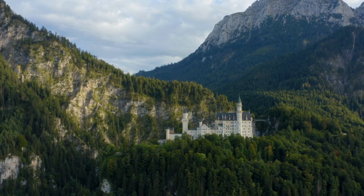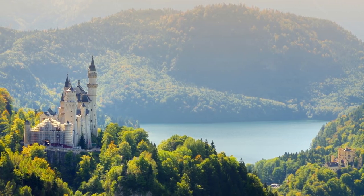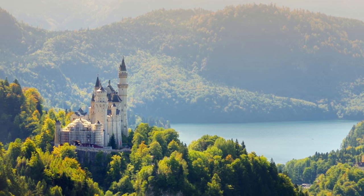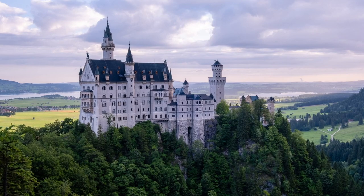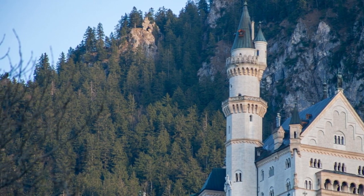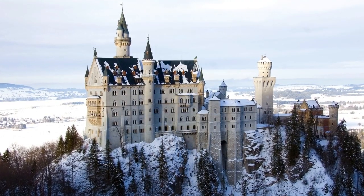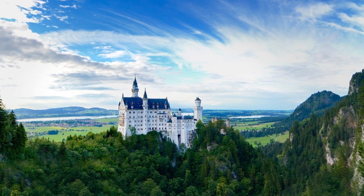Neuschwanstein Castle, Bavaria, Germany. Neuschwanstein Castle was built by King Ludwig II of Bavaria in the 19th century and is considered to be a symbol of Bavarian culture and history. The castle is known for its grand and intricate architecture, stunning views, and unique interior. It is a popular destination for visitors worldwide, who marvel at the castle's beauty and grandeur.